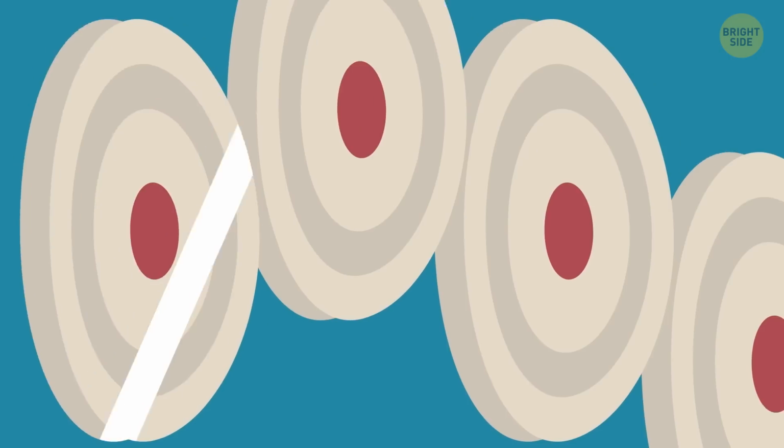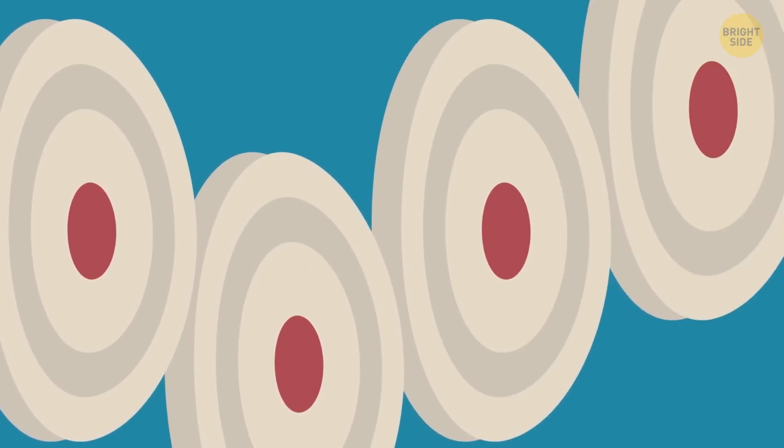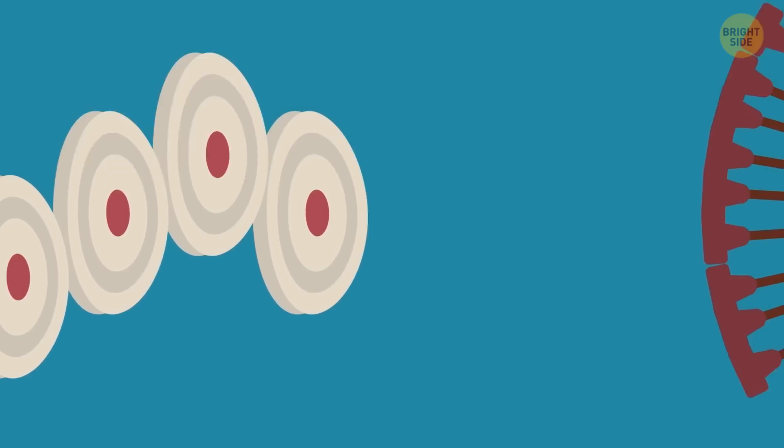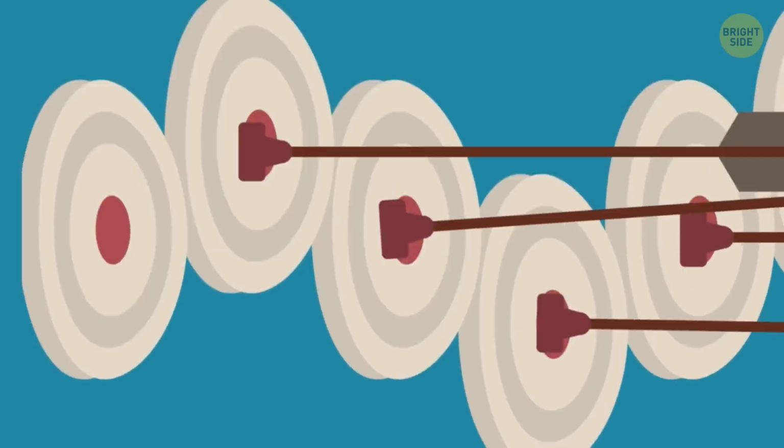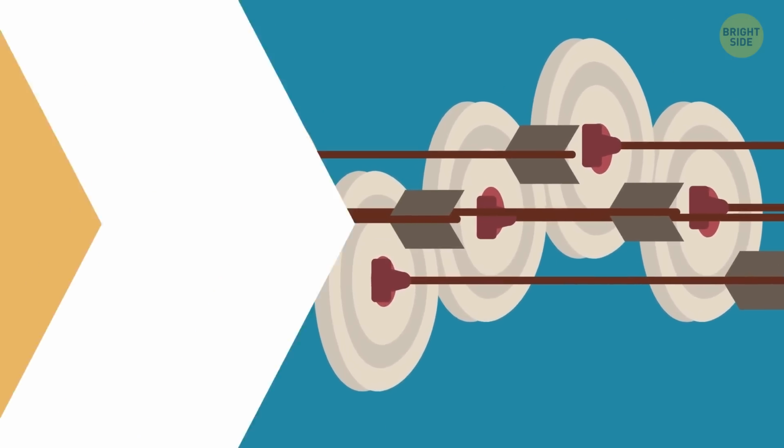If you have 20 fingers on each hand, then you'll need at least 7 or 8 bullseye targets next to each other. The bows will be long, but keeping a good aim won't be so easy. After much concentration, you release the arrows and hit all of them right in the middle.